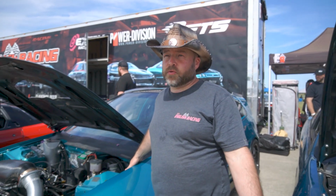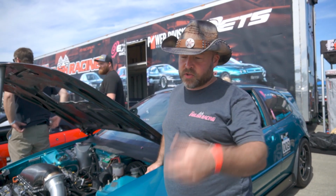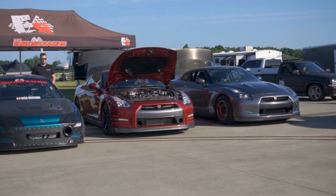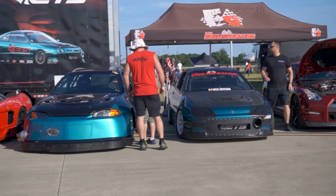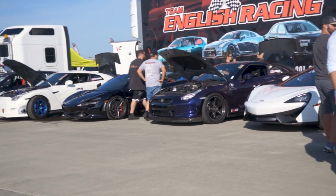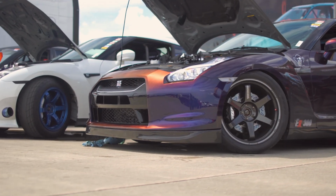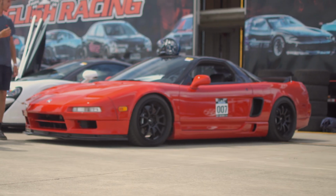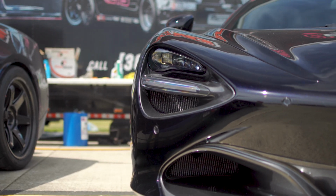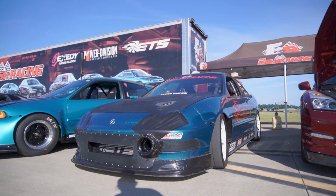If you don't know who English Racing is, it's named after Lucas English. He started in 2004 doing Mitsubishi performance, and then we branched to Subarus and GTRs. We've always kind of done Honda stuff, most of us. We have a couple of 2,000-plus horsepower GTRs here this weekend. We do some LS stuff, some Coyote stuff, but mainly we're known for the Mitsubishi Evo 8, 9, and 10, and then the older DSM, older Eclipse.